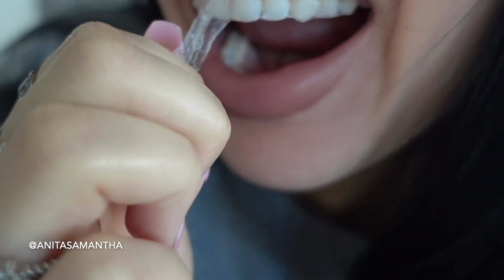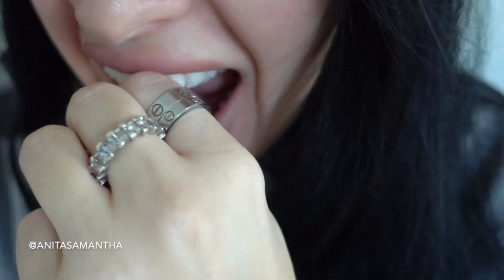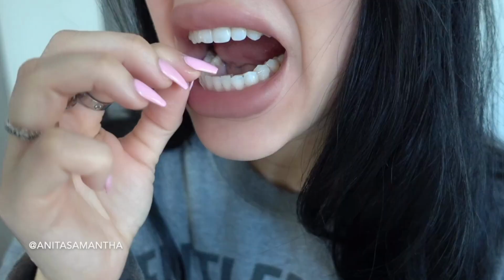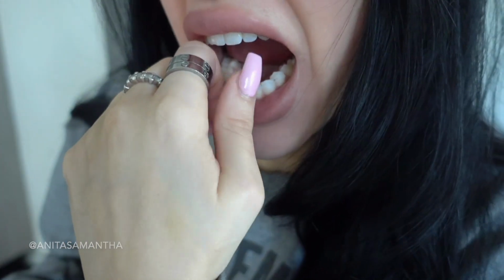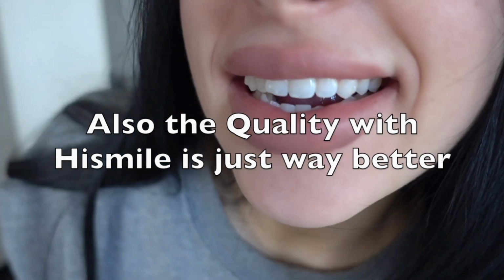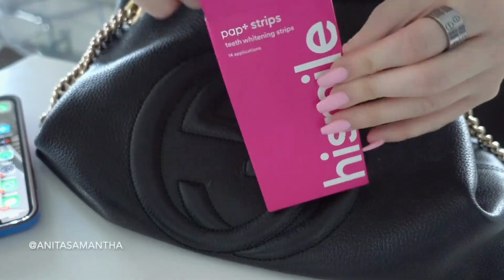So before I jump into exactly how I use them and my difference and my results, I just got to be honest with you guys. If you have sensitive teeth, go with HiSmile. 10 out of 10 is the way to go. It's not even comparable. You guys can get both and try it at home.